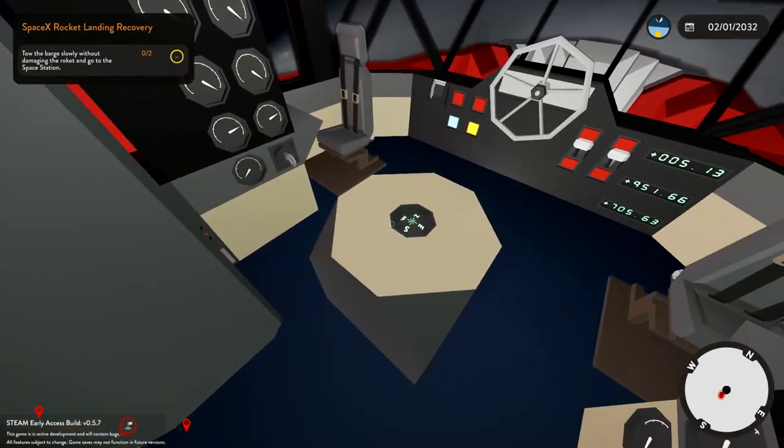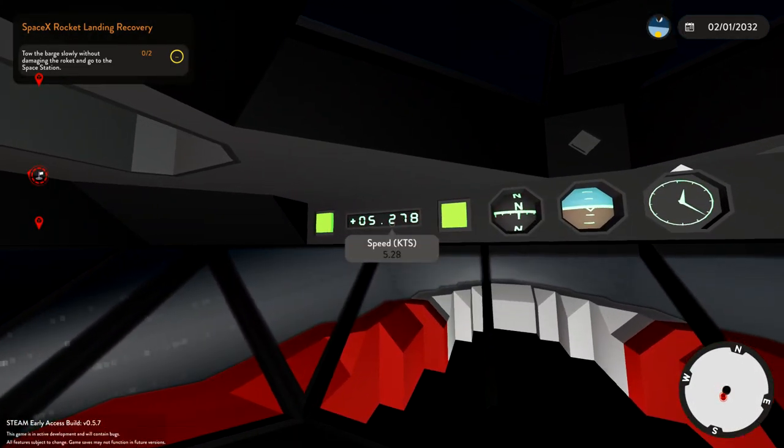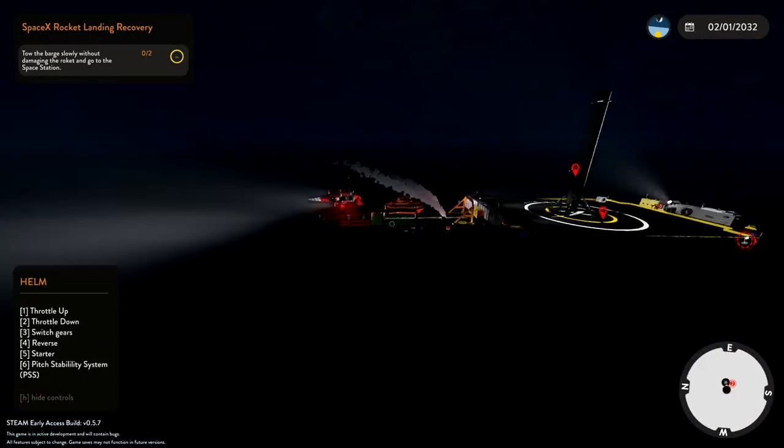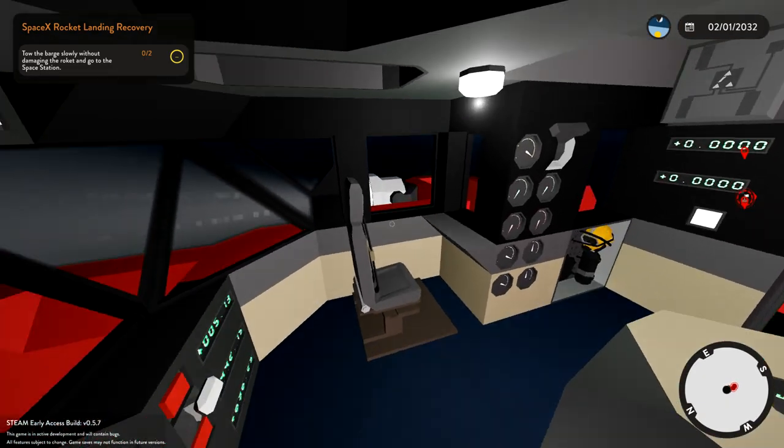We're totally not moving. What's that doing? Oh, that's our fuel tank. Okay, I see. What's this? That's speed. We're going 5 knots. Okay, so we are actually moving at 5 knots. That is very slow, no? I think that's very slow.